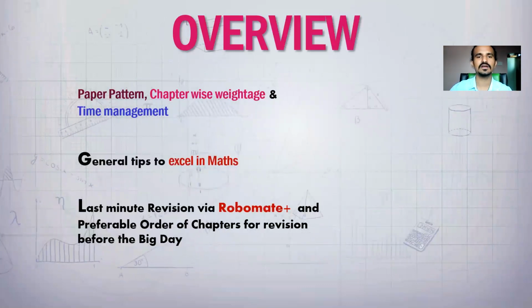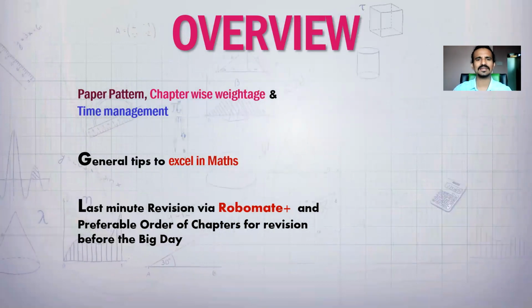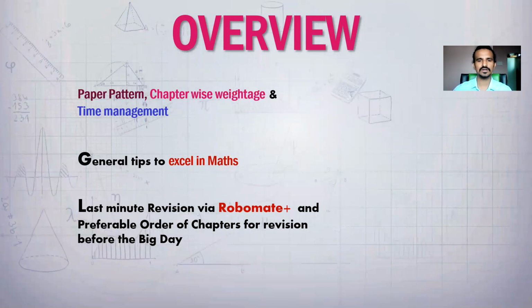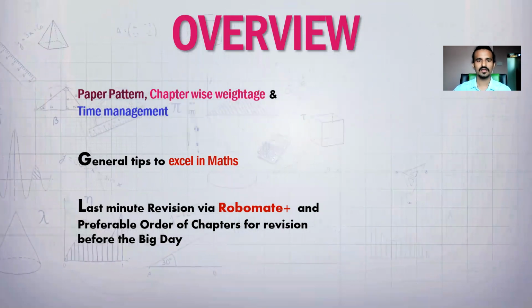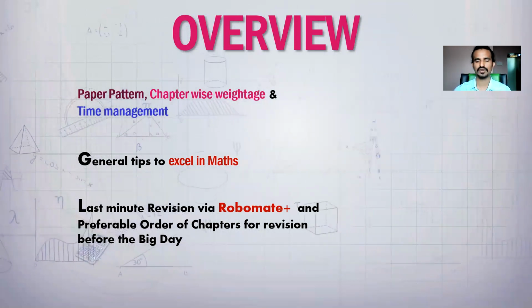In today's session, we'll discuss three things majorly. The first thing is paper pattern, chapter-wise weightage, and time management. Then we'll see the general tips to excel in maths. We'll also discuss how to revise at the last moment. We can take the help of the RoboMate Plus app for doing that.